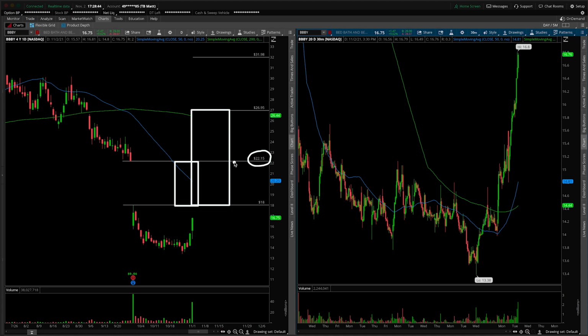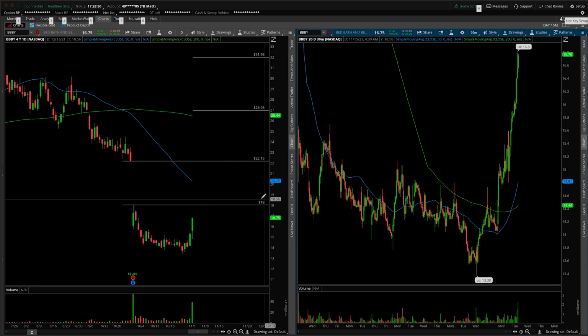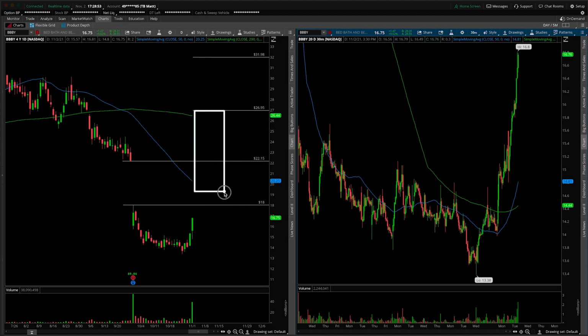The next place is obviously the fill of the first gap. So again, that's the low of this one right here at 18. And then finally, if this gap truly fills all the way, which I doubt it will based on the severity of the catalyst, in a positive way at least, that's 16.75. Again, do you really think that Bed Bath & Beyond is going to put in a bearish candle that looks something like this tomorrow? Probably not. The odds do not favor that whatsoever.